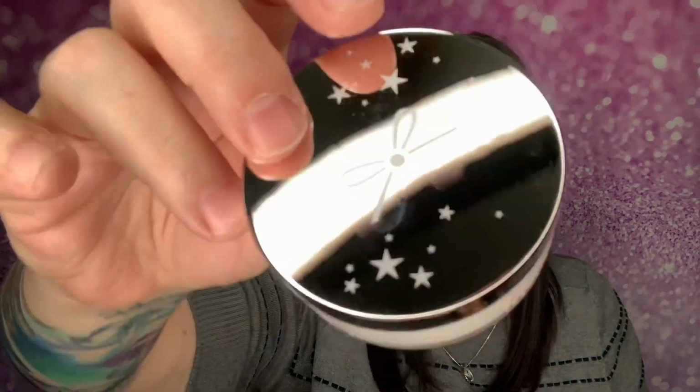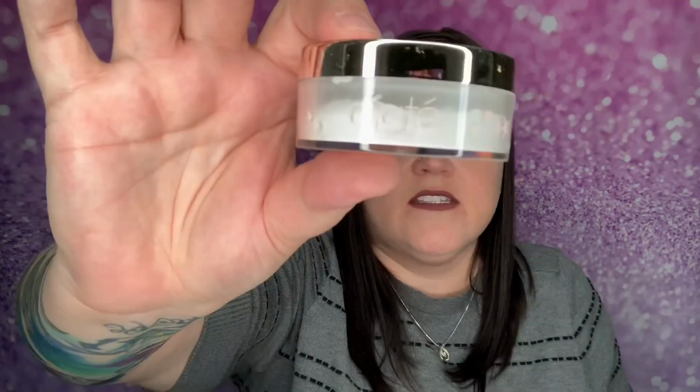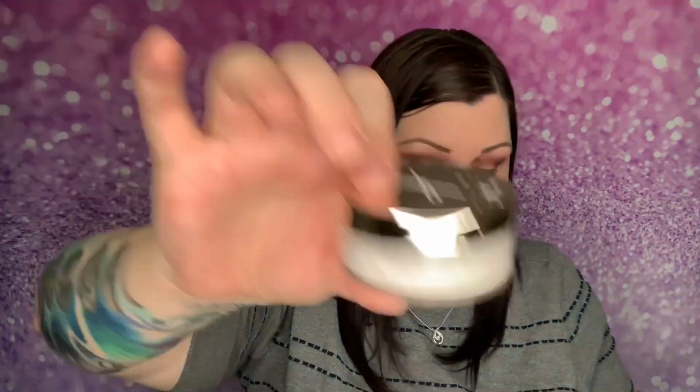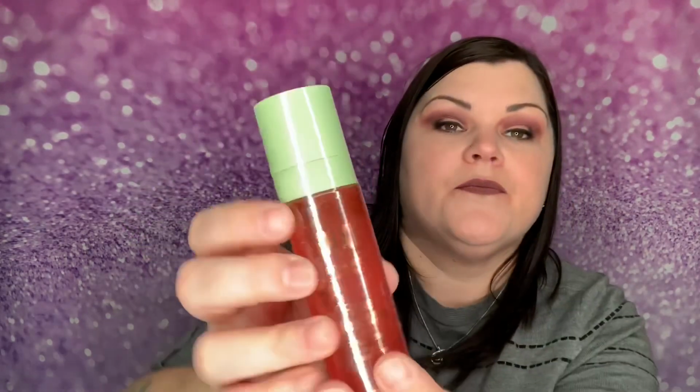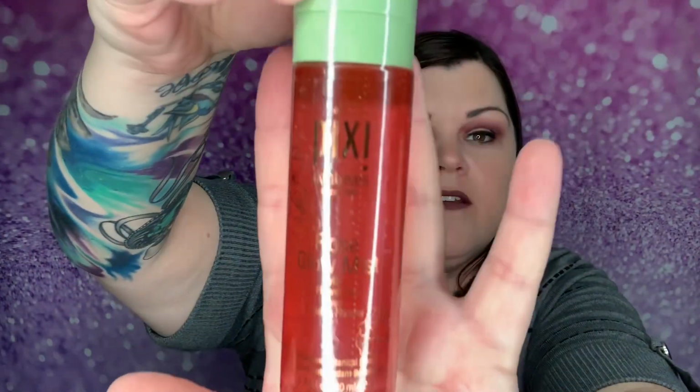So here's the packaging, and I'm not gonna open it or anything, but there's the packaging right there. And this is the translucent powder. There's a little paper in there as well. Next we have a Pixi by Petra. This is the Rose Glow Mist with 7 flower oils. There's the packaging.